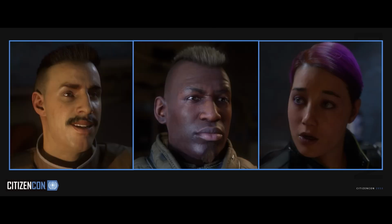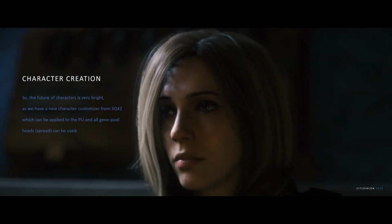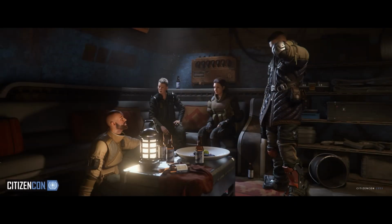Here's a couple more characters that I put together with this stuff. And here's what's great about that. I did that with our brand new character creator, character customizer for Squadron 42. Every head you see in here, which will also be applied to the persistent universe, so all heads are in the verse. Here's a little scene I put together using the outfits, using the hair, using the skin, using the heads. And I did that all with the new character creator.